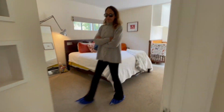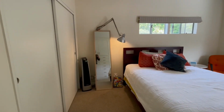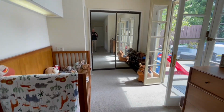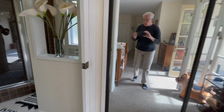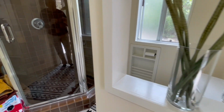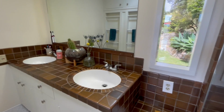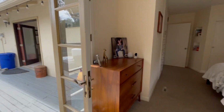This is the master. The master does have an ensuite bath, closets and built-ins. Another closet, ensuite bath. Looking back at the master bedroom.